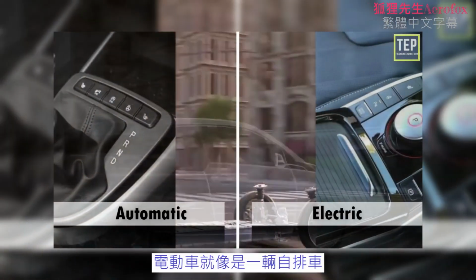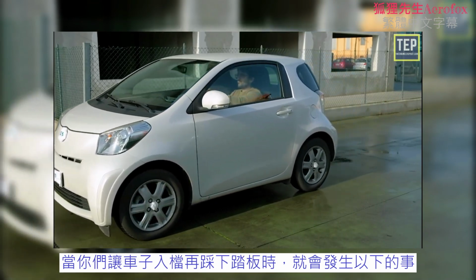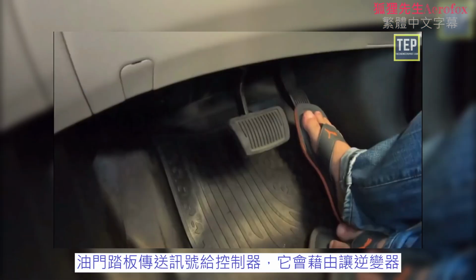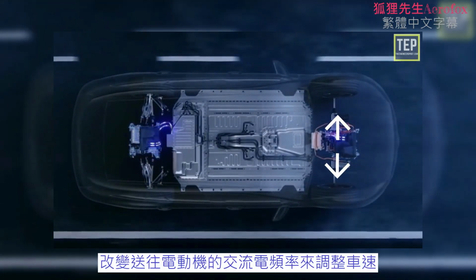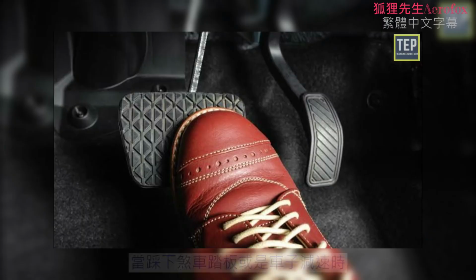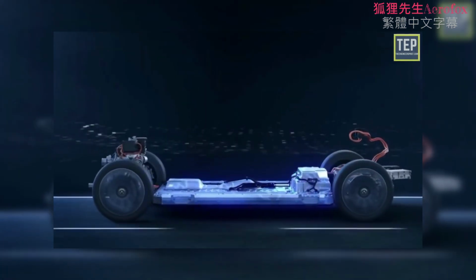Electric vehicles are like an automatic car. They have a forward and reverse mode. When you place the vehicle in gear and press on the accelerator pedal, these things happen. Power is converted from the DC battery to AC for the electric motor. The accelerator pedal sends a signal to the controller, which adjusts the vehicle speed by changing the frequency of the AC power from the inverter to the motor. The motor connects to and turns the wheels through a cog. When the brakes are pressed, or the car is decelerating, the motor becomes an alternator and produces power, which is sent back to the battery.